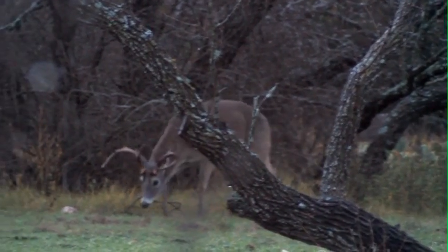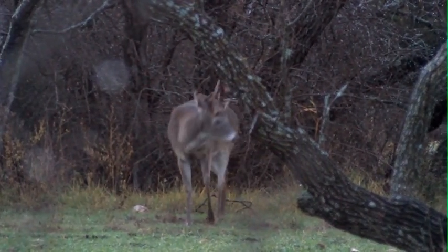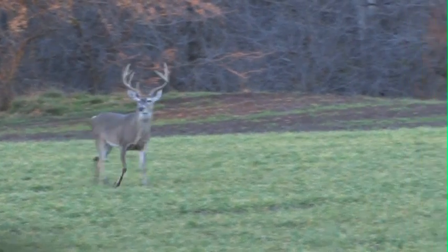Today on West Texas Outdoor Adventures, we make our way to Central Texas, home of one of the top deer populations in the United States.